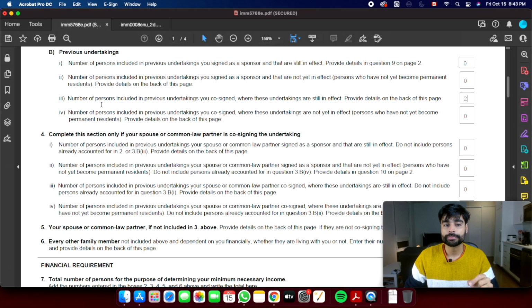3B4, number of persons included in previous undertakings you co-signed where there are undertakings not yet in effect. So this is again 0, there's no pending undertaking as a co-signer. Alright, you co-signed an application for your wife's parents and that application was approved and they are still permanent residents, that's why you listed 2 here.